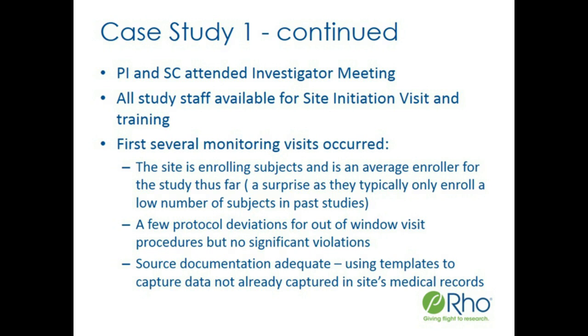Okay, so here we are moving on with this case study. So we've had an investigator meeting and the site attended as you would expect. The study initiation visit went well, and the site has proceeded to enrollment. I'm not going to read the slide to you, but I just want to highlight some of the flags.